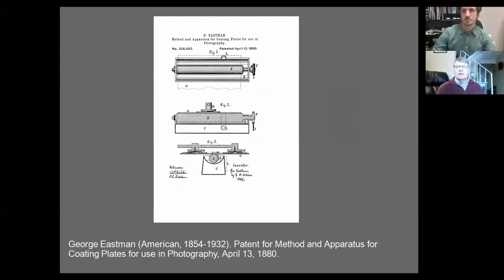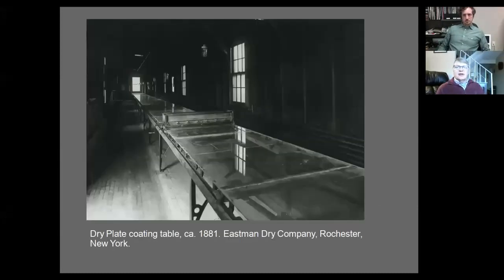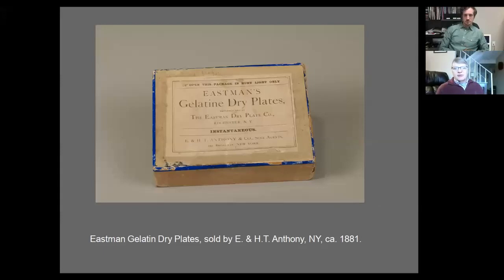He actually patented a machine that would coat them, and by machine, we're actually talking about something we'd call a hopper that you'd fill up with light-sensitive material, and it actually would coat that on glass. This is an image of one of his glass dry plate coating machines. So he went into business and sold the plates originally through the E&H Anthony Company of New York City. Anthony was one of the largest, if not the largest, distributor of photographic equipment in the US. As far as we know, this is the lone surviving box of Eastman's plates with the Anthony label on it.